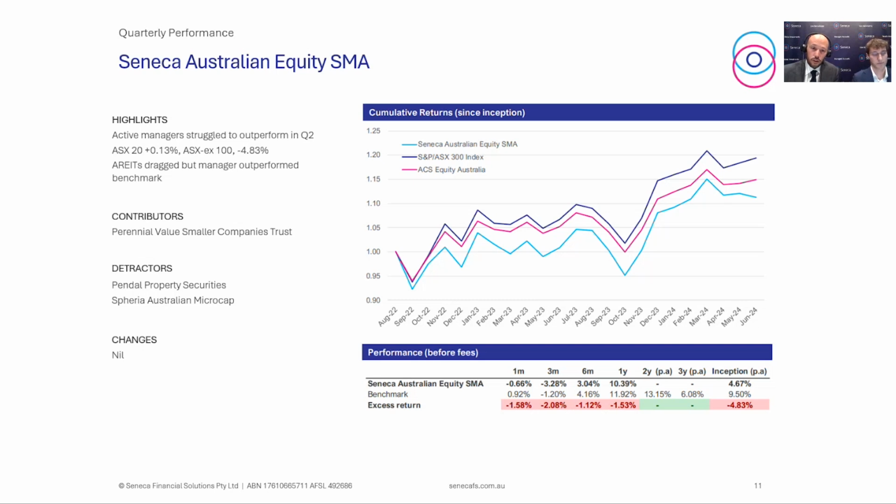This portfolio has been doing reasonably well. Again, we've been overweight in the REITs, which cost us in June, but it has really started to pay in August with yields declining quite dramatically. And I think our manager performance has been pretty good on the whole.